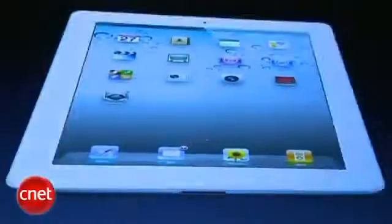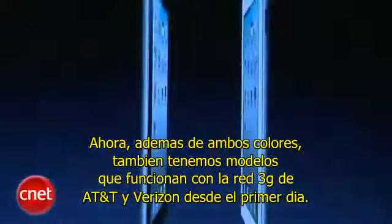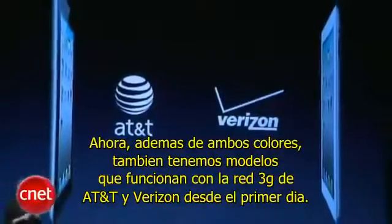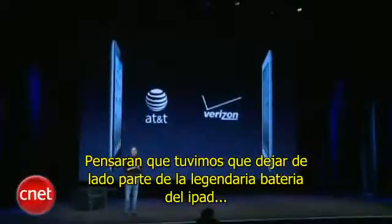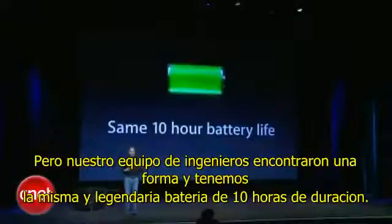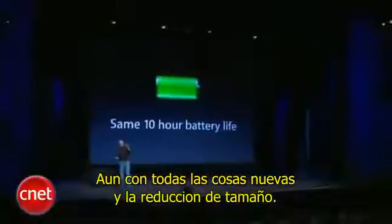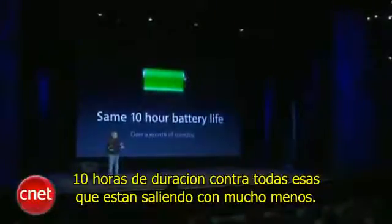Black or white here. Now, in addition to having both colors, we also have models that work with both AT&T and Verizon's 3G networking from day 1. And you would think that we would have to give up some of the iPad's legendary battery life. But our engineering team found a way, and we have the same legendary 10-hour battery life as the original iPad, with all of this extra stuff in it, and yet dramatically thinner. And again, that's over a month of standby. So 10 hours of battery life.